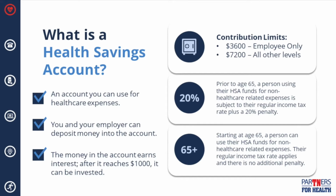We've mentioned HSA, or Health Savings Account, a few times now. Let's talk more about what an HSA is. If you enroll in the CDHP, the state of Tennessee automatically opens a Health Savings Account, or HSA, for you. An HSA is a tax-exempt account that individuals can use to pay or save money for qualified medical expenses on a tax-free basis. The money in the account earns interest, and when it reaches $1,000, you can invest it.